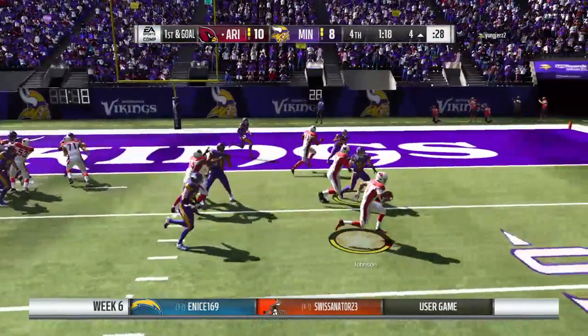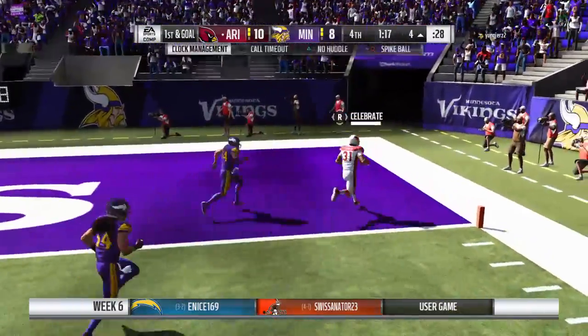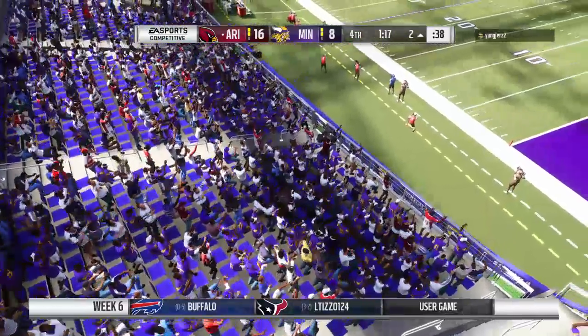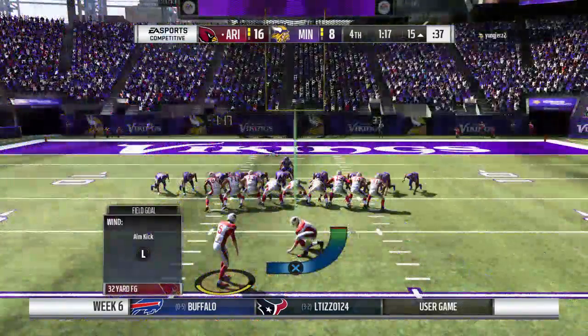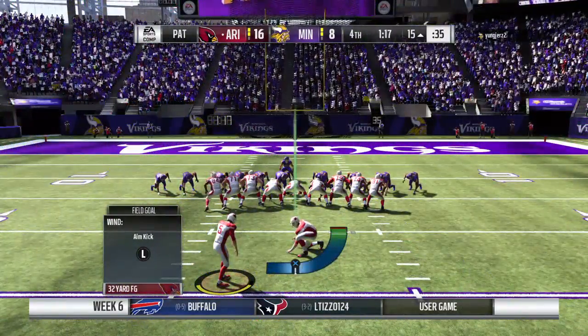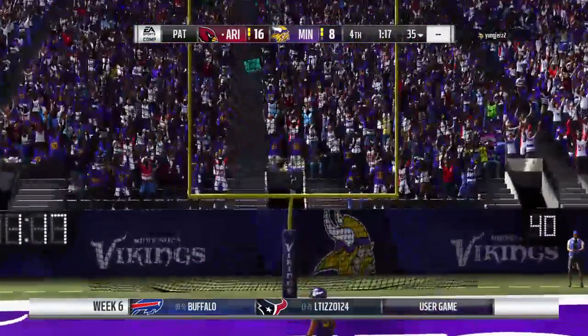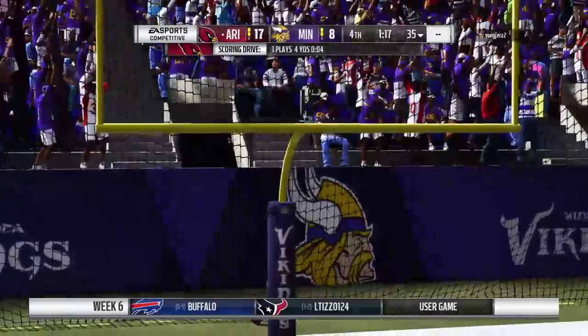They'll try and run. This is Johnson. And he is in for 6. Touchdown, Cardinals. David Johnson, his 5th touchdown now on the year. And the Cardinals will extend their lead.